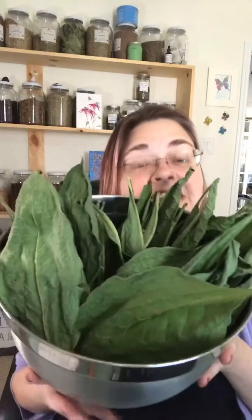So comfrey. I just dried this from the garden, and I love comfrey and calendula, they fight it out as far as my favorite skin herbs, right? So calendula, anti-inflammatory. It's great for diaper rash, for eczema, psoriasis, even the most sensitive of skin, babies and all the way up, right?